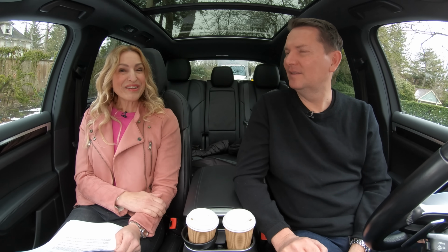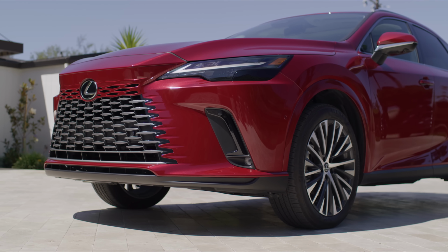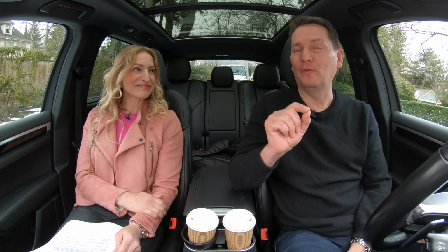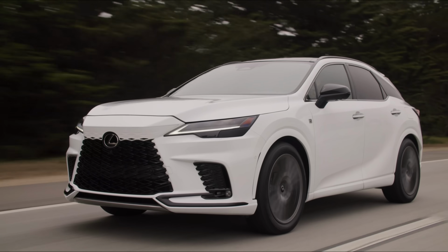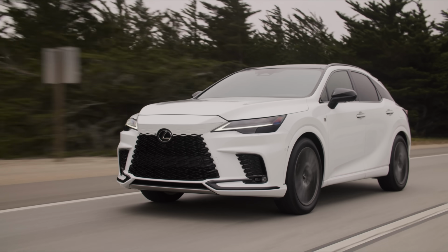Well, the interiors look very similar, although I got to tell you, I do like the look of the new RX. It does look cool. It does. And as I mentioned earlier, we are getting the high performance hybrid, the 500h, to drive next week. That should be fun. But we'll report back on that. That's a whole different kettle of fish.